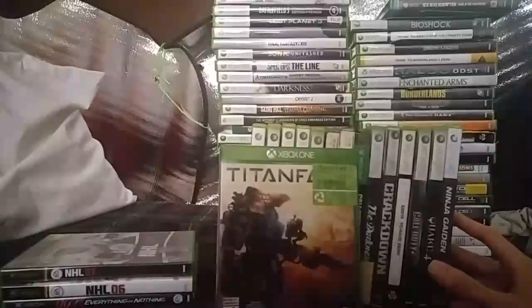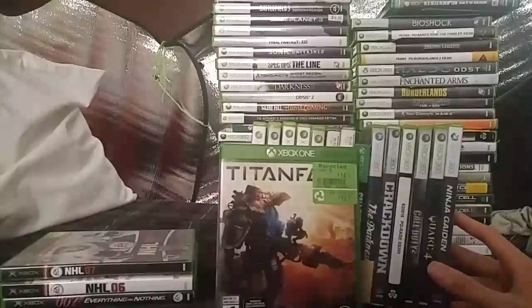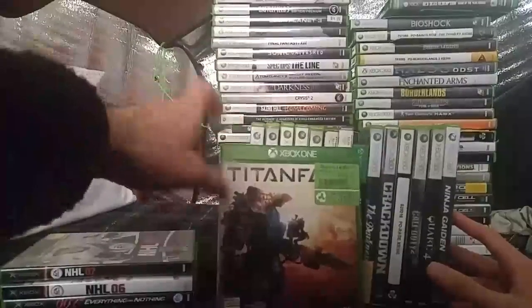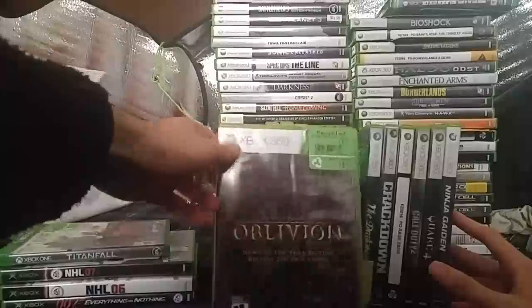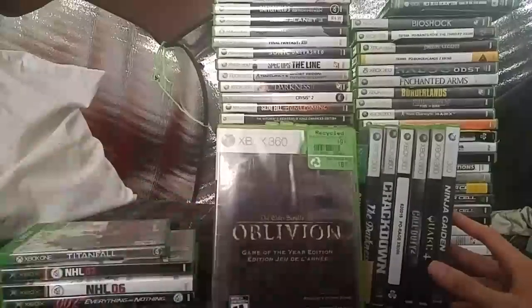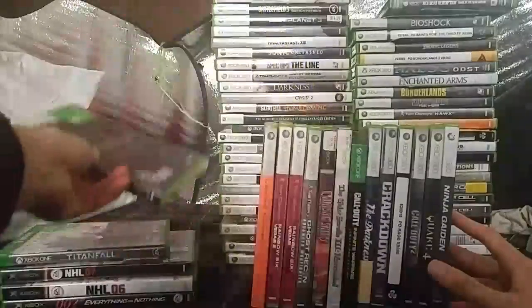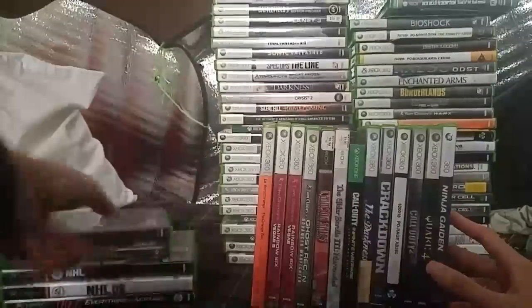I will be showing off some of my games that I have digitally, including the ones that are on Game Pass and EA Access, for which this is also included. Next up, The Elder Scrolls 4 Oblivion. I have yet to actually play this game since getting it. But it is the Game of the Year edition, so I got all the DLC.